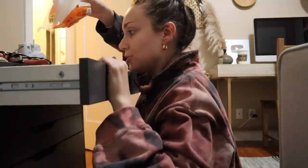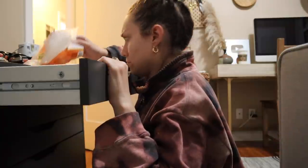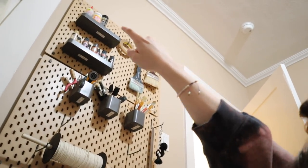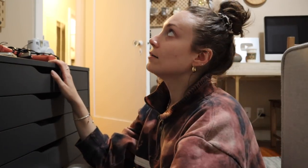Where's my Mod Podge? Mod Podge glue is also crucial. I don't know where my Mod Podge is. I see my Mod Podge. Okay, it's up there, on the very top. A must. I use that when I want to seal the top of something.